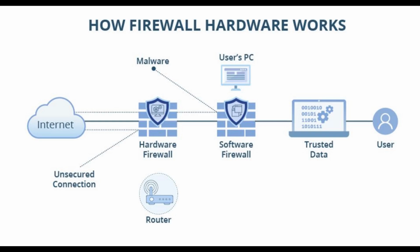Firewalls are a key part of security technology, especially when the different types of firewalls work together to provide an umbrella of protection. They help keep your network, computer, and data safe and secure.